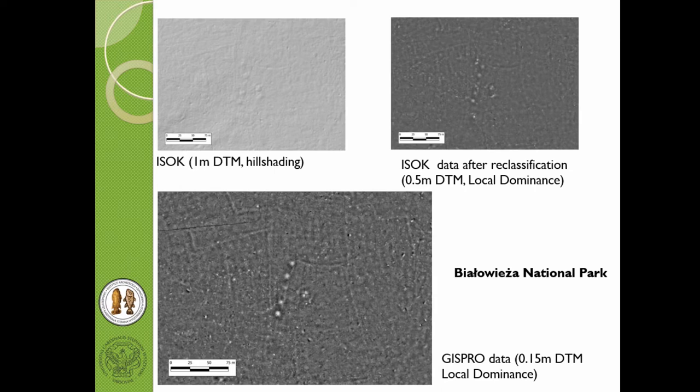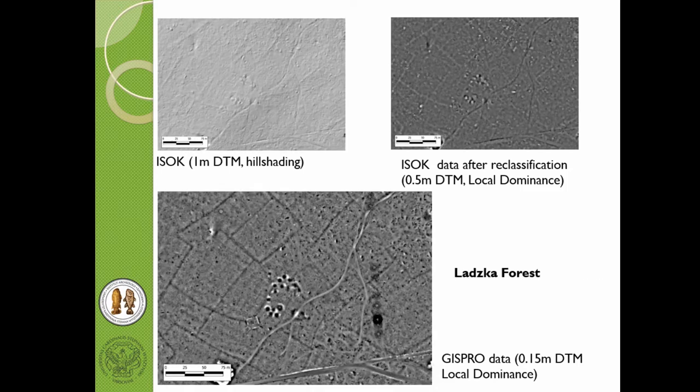Of course, we could spot those burrows before that, but now we could spot much more different features. And the fact is that the area of the Białowieża Forest, from the geomorphological point of view, is kind of characteristic. It's quite flat because of the glaciation process. So the altitude is not so diversified. So the local dominance was very useful if you wanted to spot some specific features, like for example Celtic fields, which were unknown before the introduction of LiDAR data in Poland, but now they appeared, and it's almost impossible to spot them in the field. Sometimes we can, but we need to know what we are searching for.